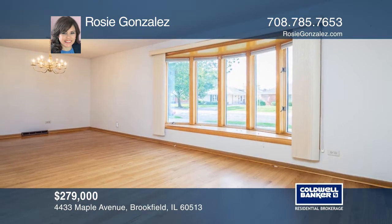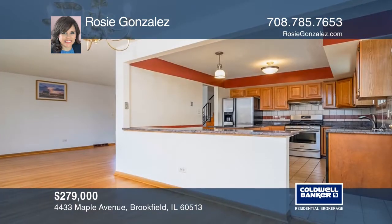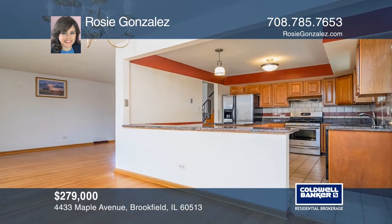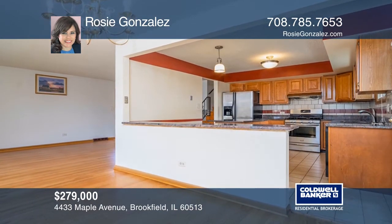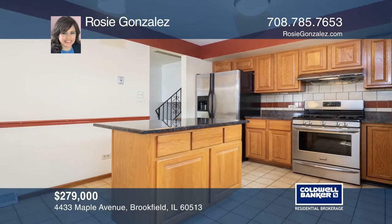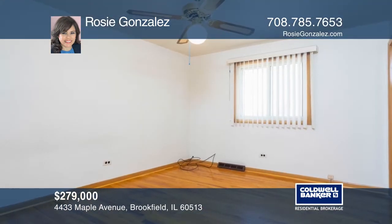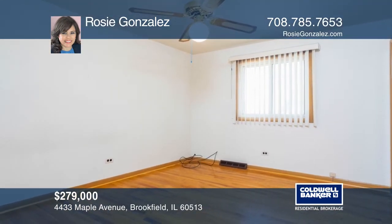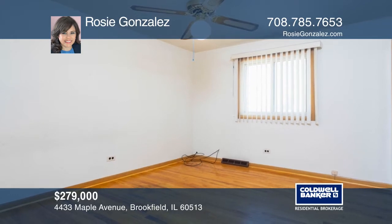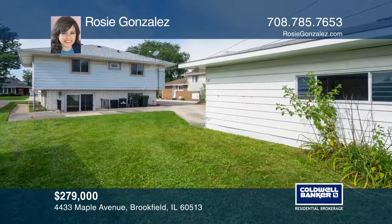This attractive four-bed, two-bath brick home is in the highly rated LaGrange and Lyons Township School Districts. The comfortable living room is adjacent to the dining room. The open kitchen has granite countertops, an island, and a breakfast bar. The family room has access to the patio and yard. Other great features include a 2.5-car garage and a concrete driveway. To see this home in person, call Rosie Gonzalez.